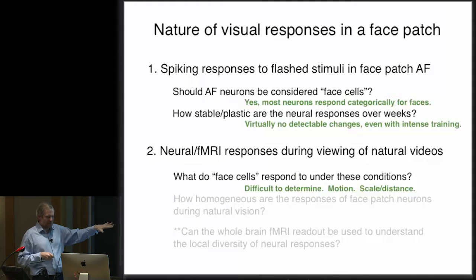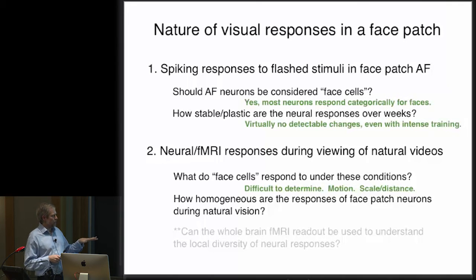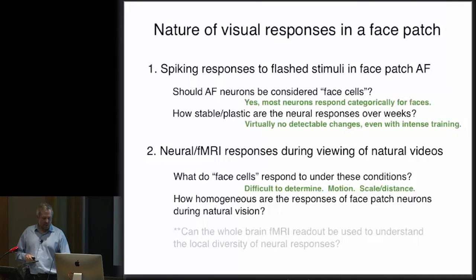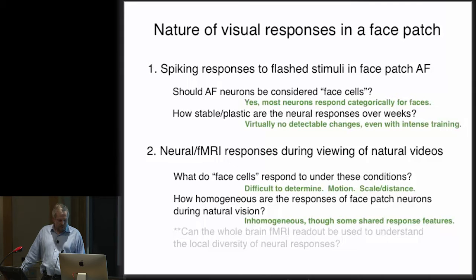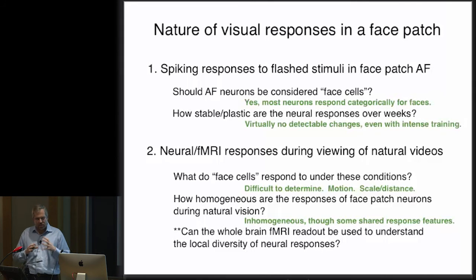So going back to the outline, what do face cells respond to under these conditions? Well, it's really hard to say subjectively. We're looking for words to hang on our feature detectors, and the more I do this sort of natural vision work, the more I'm not sure that's the right way of thinking about it. There's something related to motion, and at least for that first eigenvector, scale and distance seem to be very important. If we ask how homogeneous are the responses of face patch neurons during natural vision, the answer is that they're really inhomogeneous. There are some features that are shared, but the last part of my talk is really asking, can we do something to try to understand this population diversity a bit better?